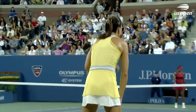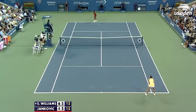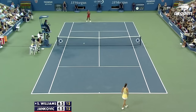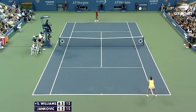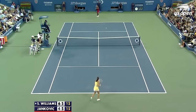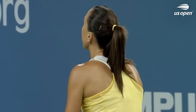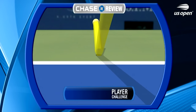Jankovic is challenging. They're signaling out. I think it was called out. And she put her finger up just to make sure that everyone knew it. Yeah, right. Make sure everybody knew. No arguments. 15 all. Challenge on the left side. Here's a look. Well out. 30-15. Jankovic has two challenges remaining. That was a hoper. 30-15.